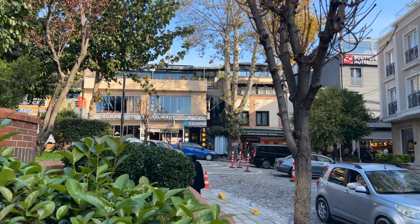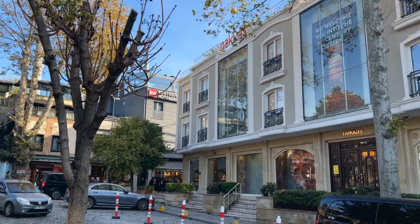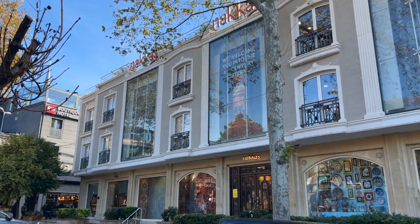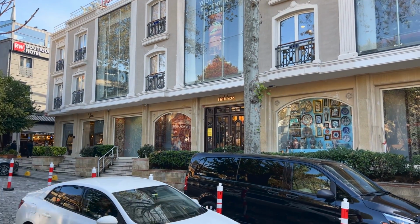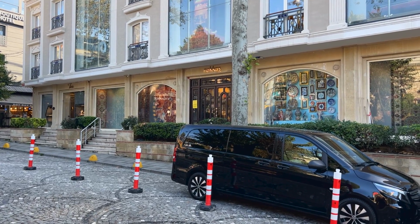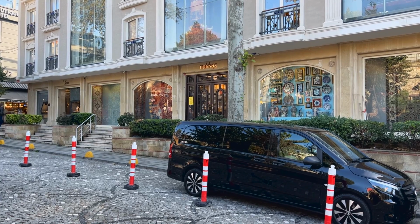Right in the middle of the city here, hidden in plain view, is Nakkaş carpet store. And apparently, inside this carpet store, there is a kind of hidden entrance to the Nakilbent Cistern, which is a 6th century Byzantine cistern. Let's see if they'll let us check it out.